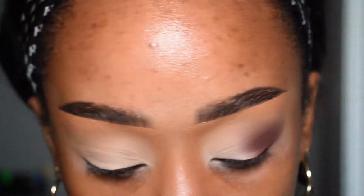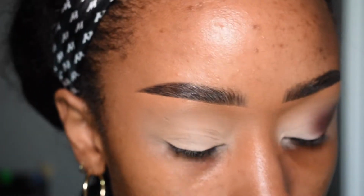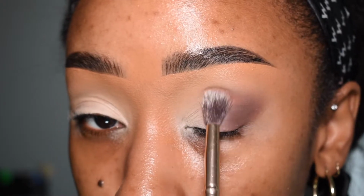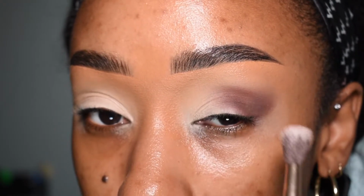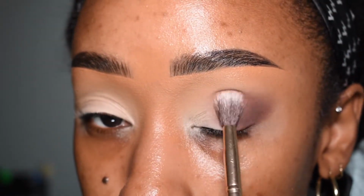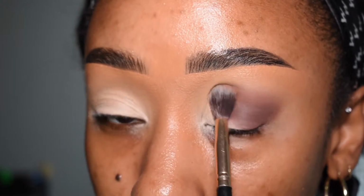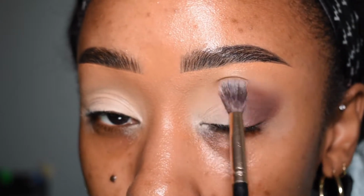Alright, so I'm going to go into the next shade. That is the other matte shade on here. And I'm actually going to put this right in the middle of my crease just to see what the color looks like. And, okay, she's pink. She's like a, yeah, she's pink, like a soft chocolatey pink, or a neutral brown. Neutral meaning it's more pink.